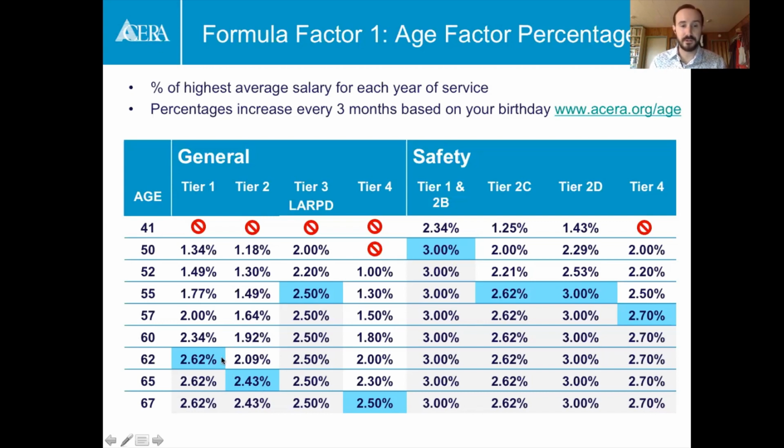If instead you retire at 62, you would get a higher age factor percentage, 2.09%. And so the numbers keep going up the older you are when you retire. So the longer you wait to retire, the higher the percentage you're going to get in the formula. You'll notice that the blue box represents the highest age factor that you can achieve in each tier. So for tier 1 members, 2.62% at age 62. For tier 2 members, 2.43% at 65, and so on and so forth.